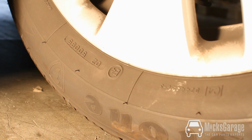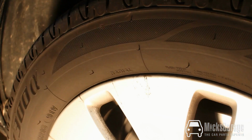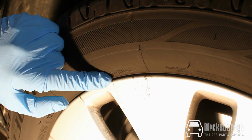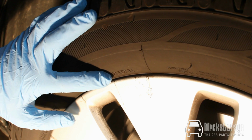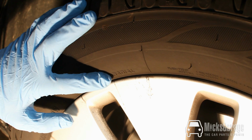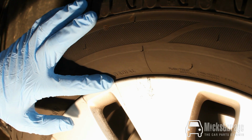One of the most important things to check with your tyres is that they carry an E-mark. If they don't carry this E-mark, they won't pass the test. Another thing to check is the type of tyre, radial or cross-ply. This one's a radial. Again, like the aspect ratio, you can only have the same type of tyre on the same axle. So the front axle must have either radial or cross-ply, not a mix of both. You can have radials on the front, cross-plies on the back, or vice versa.